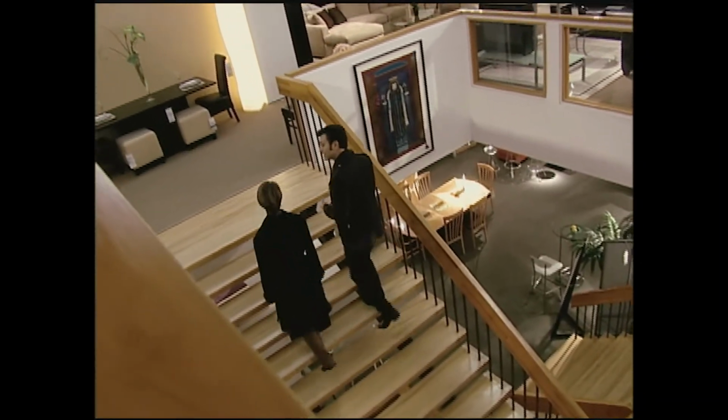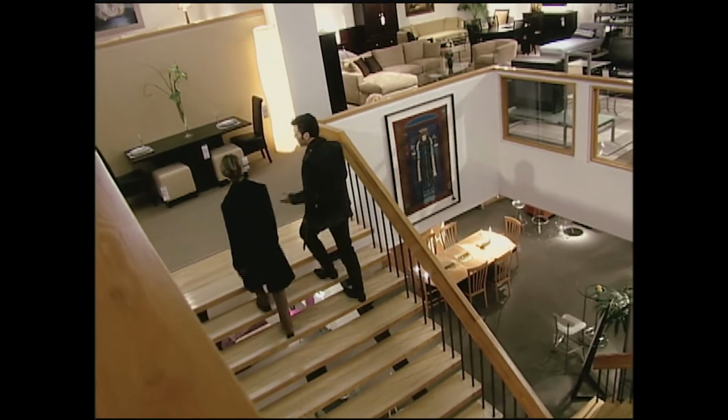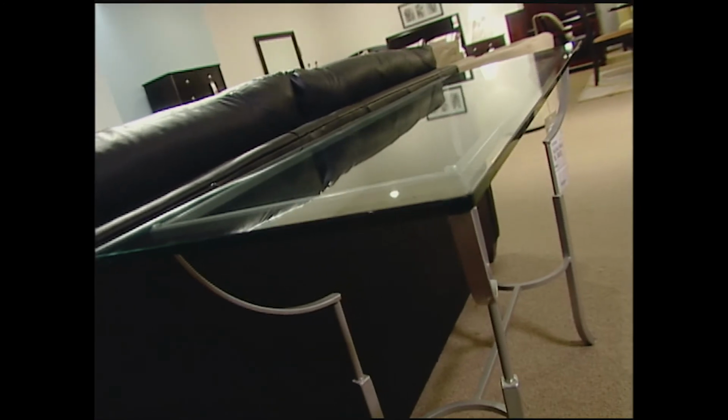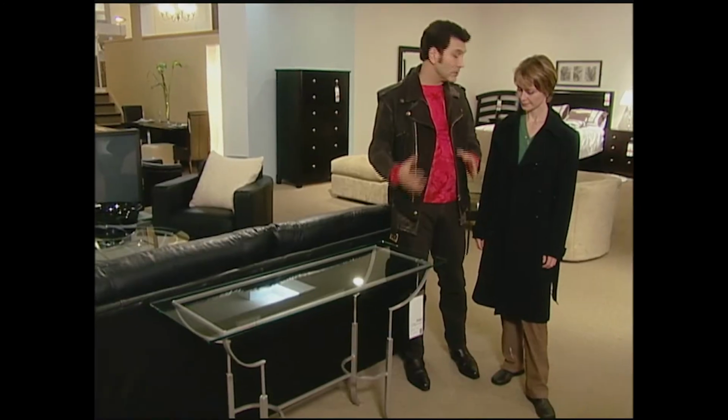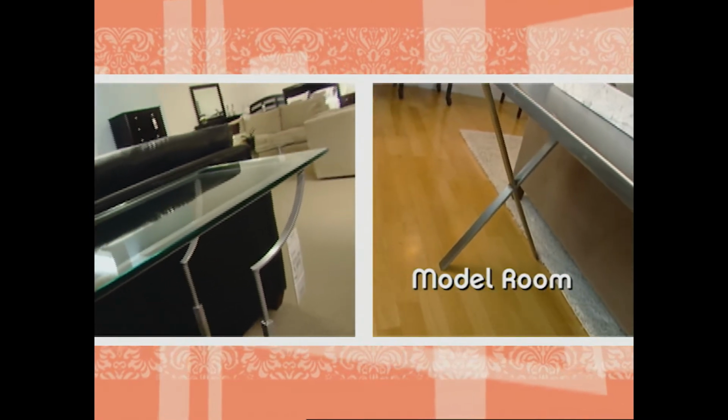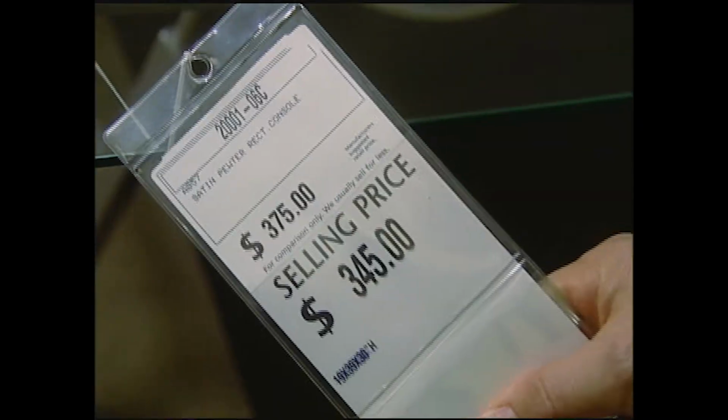Right, but stainless steel is so expensive. I'd like to find a compromise. This is the one I had in mind because it has a lot of the same detail. It's glass. I don't think we're going to find the total stainless steel one within our budget, but it does have elements from the room. You know what? I like it. At $345. Hal likes it. Hal likes it a lot.